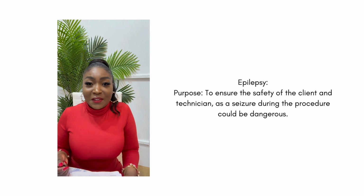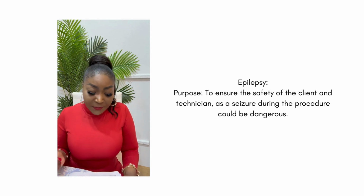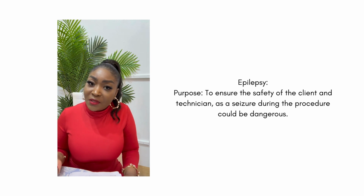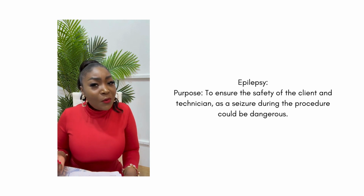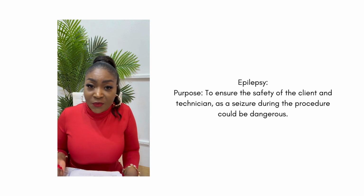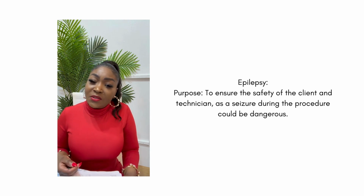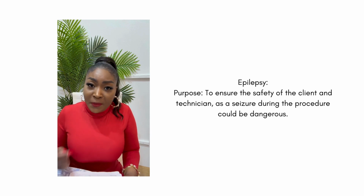Big question. Would you perform permanent makeup on someone that has epilepsy, seizure, fainting, or narcolepsy? Some people might say, well, yeah, with a doctor's note. Others might say, oh, no, I don't want anybody fainting on me. Well, the thing is, they may not even know. The idea is that you are prepared to take care of your client.